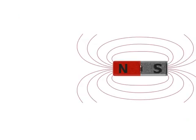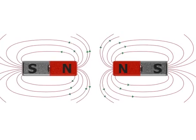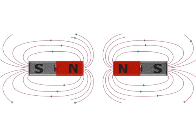Two magnets will repel each other if like poles are facing each other. As you move like ends of two magnets near each other, they will be repelled. Notice how the lines of flux bend as they impinge on the flux lines of the opposing magnet. This magnetic behavior will occur for both like ends of a magnet.